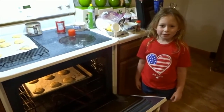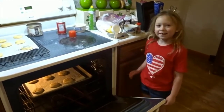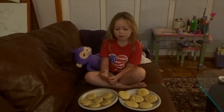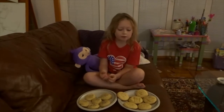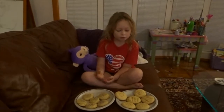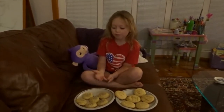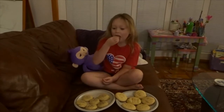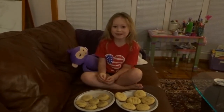My hypothesis is that the one with the cold butter would look neater than the one with the melted butter, and the one with the melted butter would crack. I tried one batch of melted and one batch of cold. Our cookies are almost ready. I chose to mark my cookies with silver and gold. The silver is the cold butter and the gold is the melted butter. The gold is smoother and wider than the silver, and the silver is rougher and taller than the gold. Either way, they taste great.